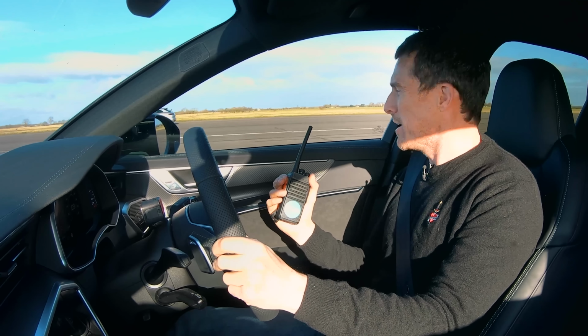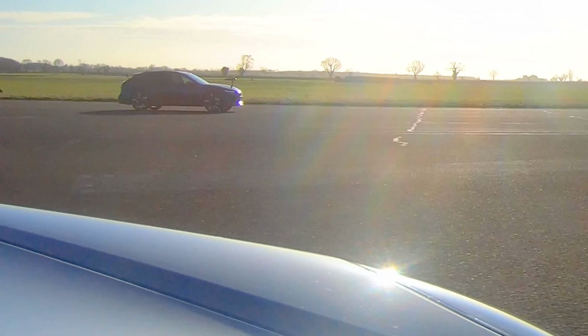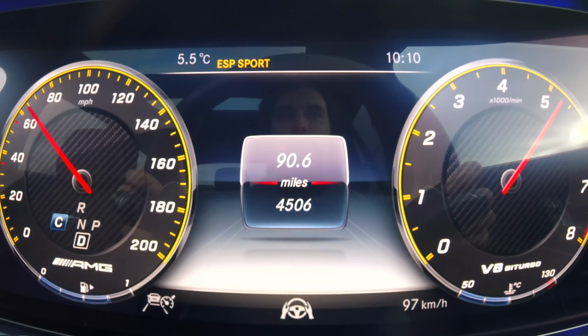Keep going. Come on, Audi. Can you pull past the heavy Porsche? No, I don't think so. I think that's enough of that, guys. Let's brake. The Mercedes kickdown was awesome, so was the BMW's.